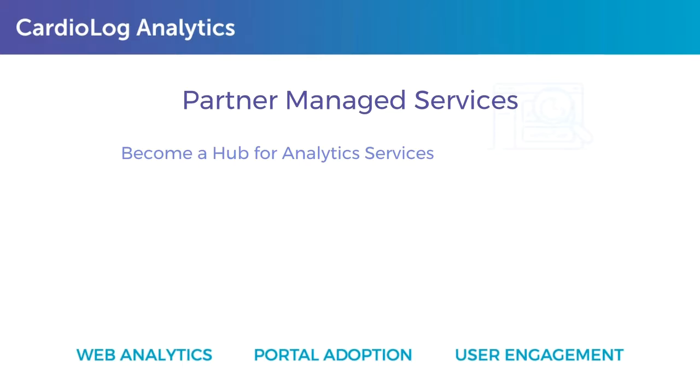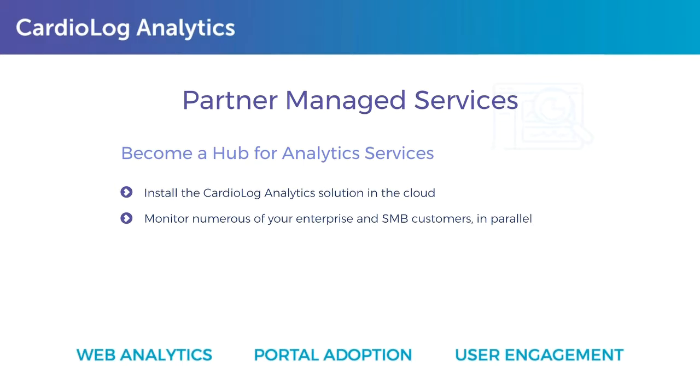You can essentially become a hub for analytics services. So what that means is that the program would enable you as a partner to host a single Cardiolog analytics solution in the cloud, in order to provide dedicated SharePoint and Office 365 reporting and analytics for several of your customers all in parallel. So you can essentially provide those reports and consultancy services for several of your customers whilst you have the Cardiolog analytics tool on your system.